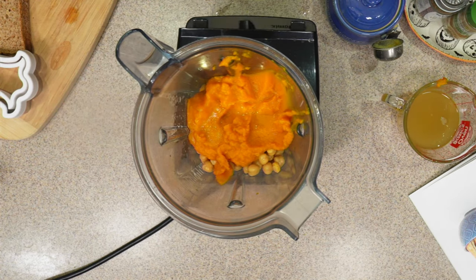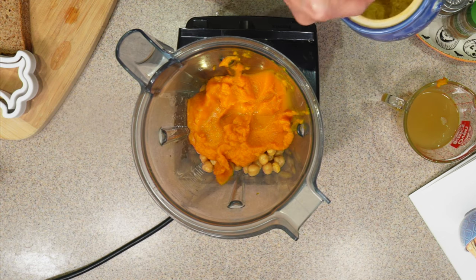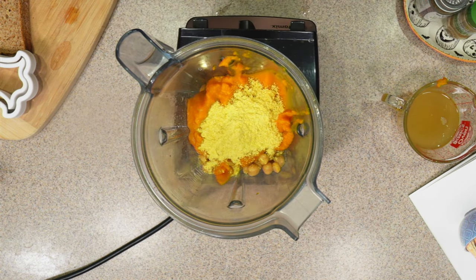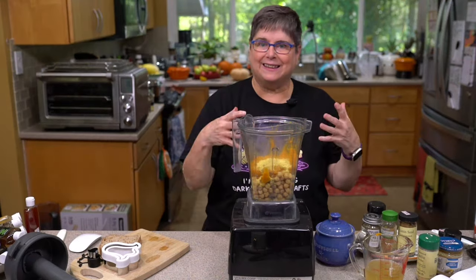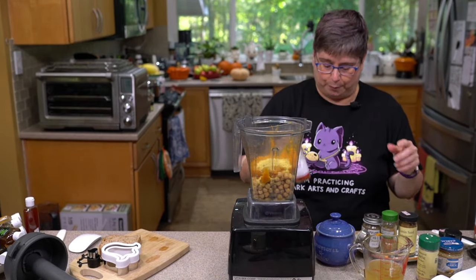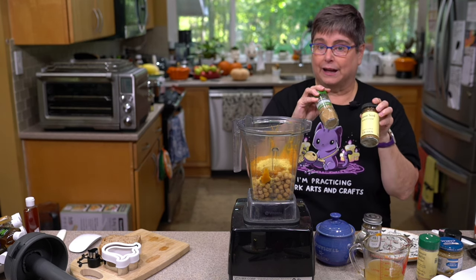Alrighty. And then I'm going to put a little nutritional yeast in. I think it just adds a really nice mid-tone to this. It kind of bridges really, really well with the pumpkin. I'm going to do, again, kind of like we did last night. I find that this stuff goes really well with a little smoky. We're going to use smoked paprika. We're going to use cumin and coriander again.